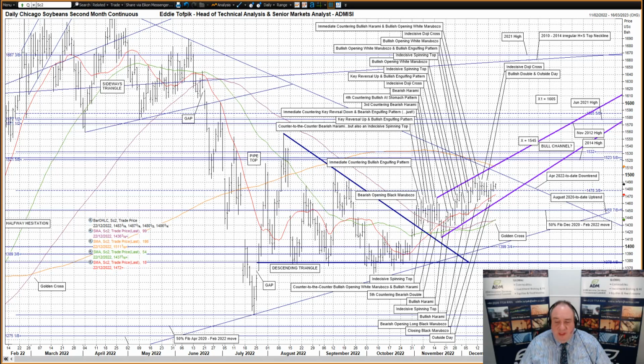Firstly, we have the April 2022 to date downtrend, currently at 1505. Secondly, there is the long moving average, which is arching lower and starting to parallel the previously mentioned downtrend. Thirdly, there is a possible new pattern, a bull channel from mid-November and highlighted in purple on my daily chart, and that's currently 1461 to 1514.